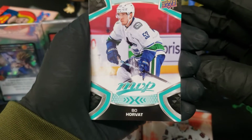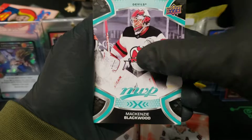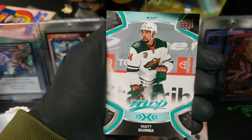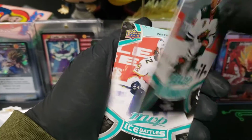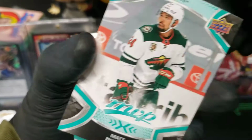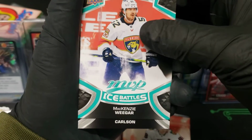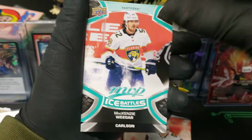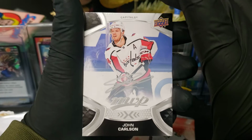There we go. Bo Horvat. Mackenzie Blackwood. Dustin Brown. Matt Dumba. That's what the backs look like. I guess I like the teal because I like the color teal. But it's kind of a weird color, I think, to have. Like, it doesn't go with any of these teams. Oh, is that real? John Carlson.